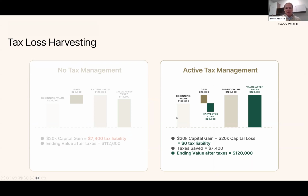So if we use the same scenario of a $100,000 portfolio, we have a $20,000 gain, so pretty good year. If we tax loss harvested the portfolio and hypothetically created 20,000 in losses, our ending value would have been 120,000, but those tax losses would have offset that gain to allow us to keep more in the portfolio. And that is really the secret sauce, or the reason that direct indices can make a lot of sense for investors.